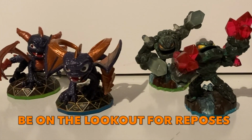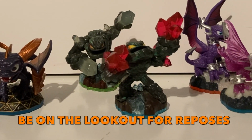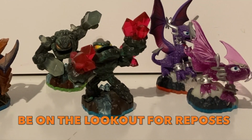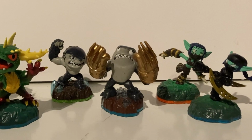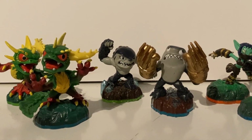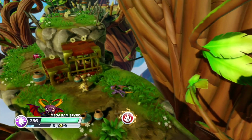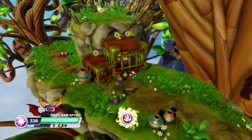I have one last tip, that is that you should look for reposes. A repose is a newer version of a Skylander that was released for a previous game. The first versions of reposes simply had an altered stance for the physical figure and a new ability in-game, but the latter versions released for Swap Force and Trap Team had a quite significant new look for the figure that also transferred into the game.